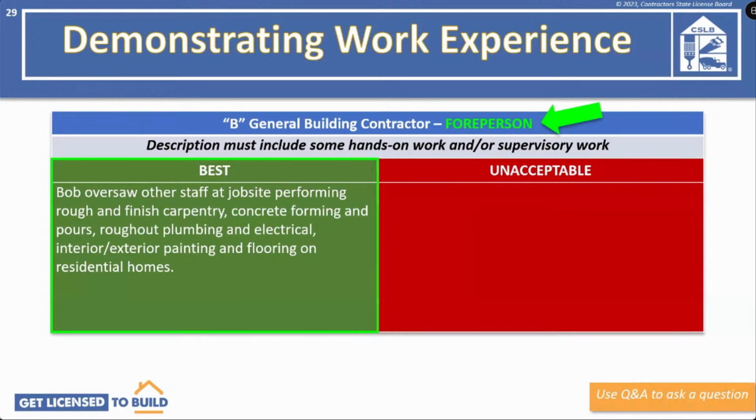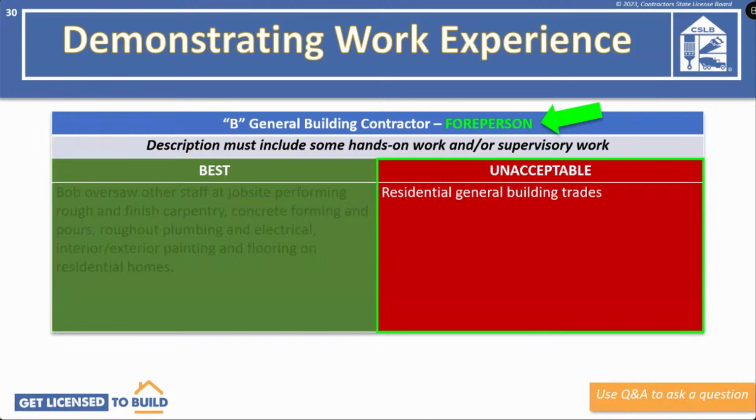For foreperson experience, the description must include some hands-on work and/or supervisory work. Here is an example of the best type of description. Bob oversaw other staff at job site performing rough and finish carpentry, concrete forming and pours, rough out plumbing and electrical, interior, exterior painting, and flooring on residential homes. Again, an unacceptable description would be something generic like residential general building trades.